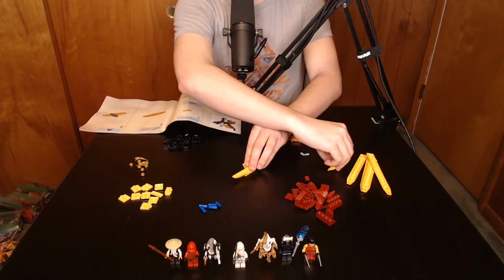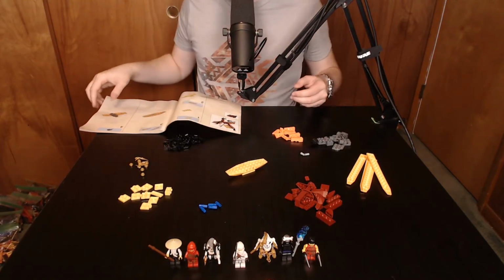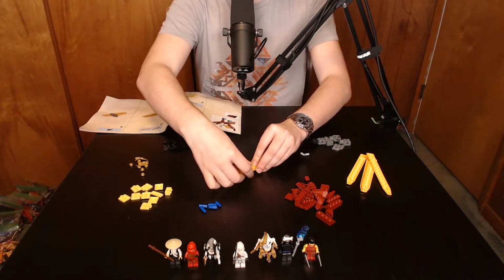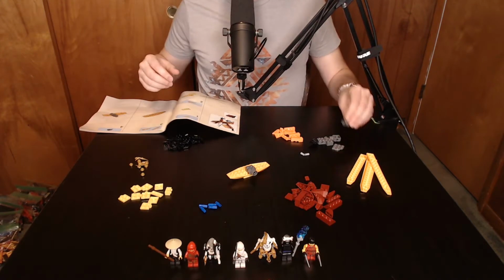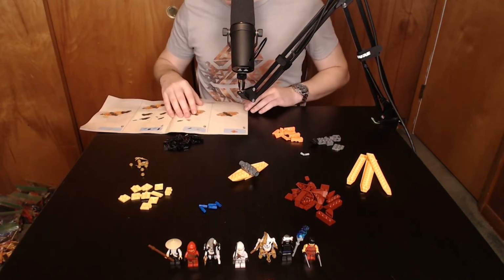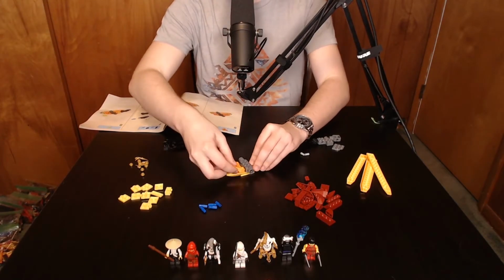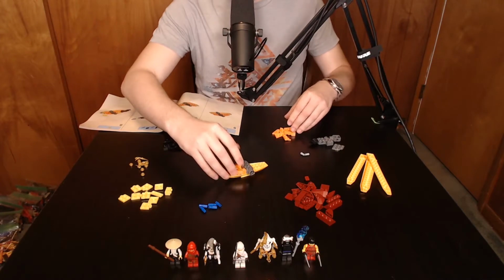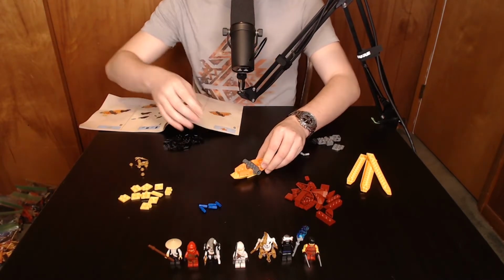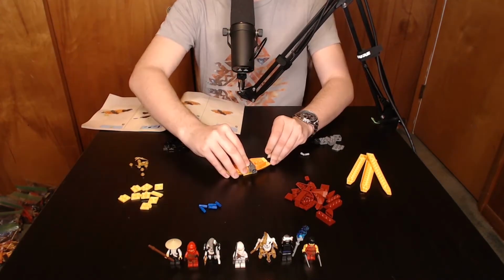Even though it's got the most pieces for any of the sets around this time, being 1,180 pieces, this set is kind of famous, I guess. Going back to 2011, and I don't know if technically this award still goes on, but I know that there's an award that this won. And that specific award happens to be Toy of the Year.